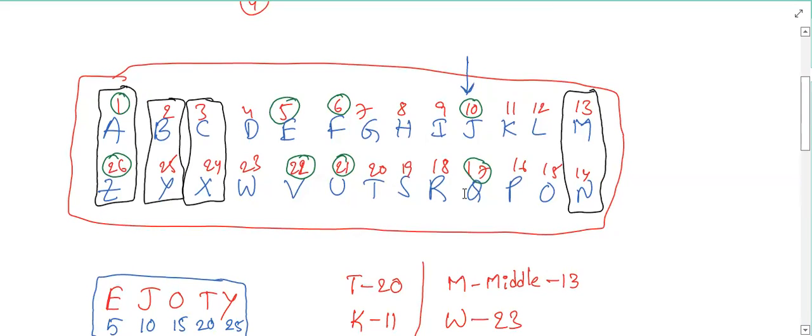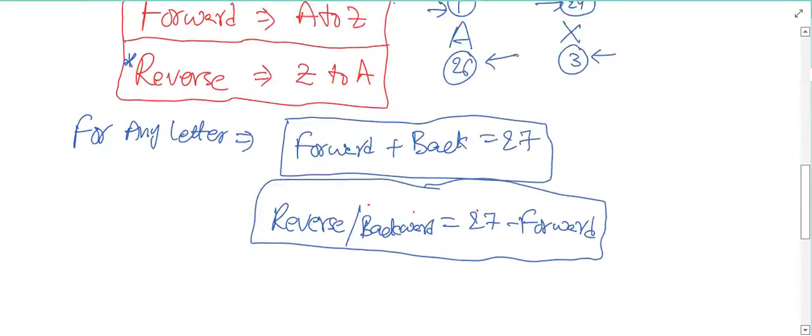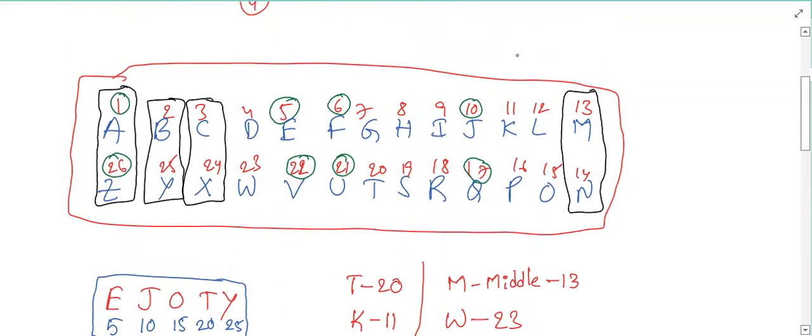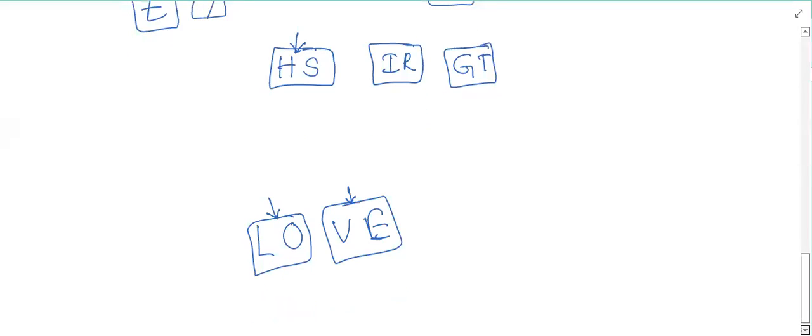Sir, I have a doubt. Tell your doubt. In alphabets there are 26 letters, right? When you take the reverse letters and the forward letters and add them together, you get the sum 27, 27, 27, right? But there are only 26 letters. How is that possible? I'll explain to you. See here.